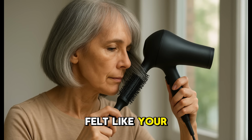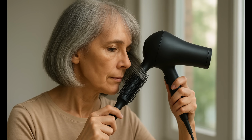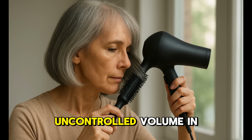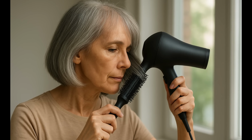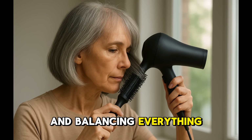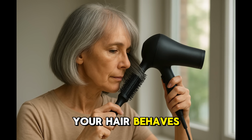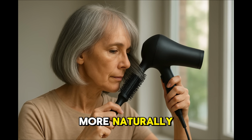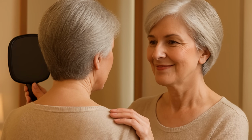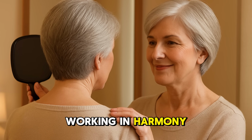If you've ever felt like your haircut is technically good, but somehow not flattering, it's often because of this, uncontrolled volume in the wrong areas. But now that you're smoothing the sides, shaping the back, and balancing everything with purpose, you'll start to notice how different your hair behaves. It will fall more naturally, feel more youthful, and actually last longer throughout the day because everything is working in harmony.